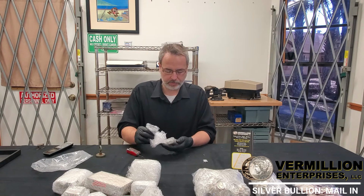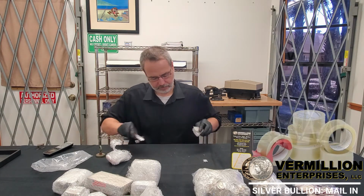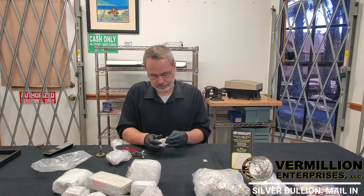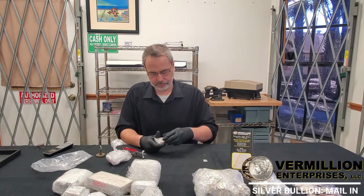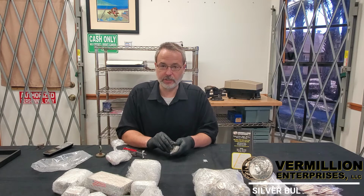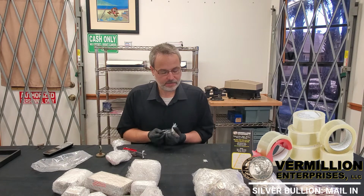I think they're RMC bars. Let's see, more. Jeez, they really did a good job on this one. More 1 ounce bars. Good lord. Guys, you don't have to package your stuff quite this intense when you're shipping it. It's good to be secure, but not too necessary. All right.